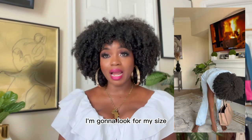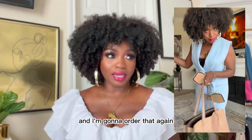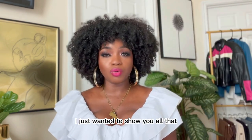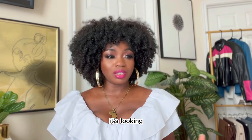So yeah, I love it. I'm gonna look for my size 40 online, and I'm gonna order that again. So that's it for that one. It was really cute. I just wanted to show you all that Zara got that piece as well. So there you go.